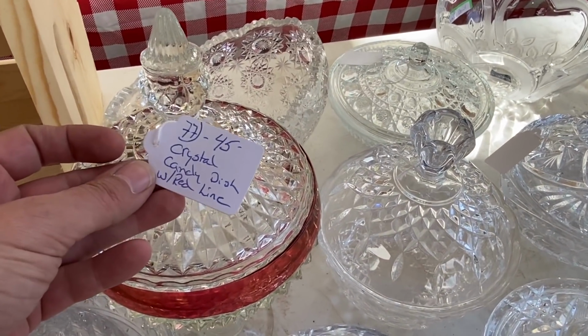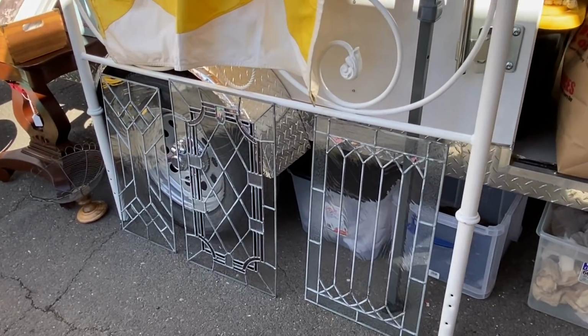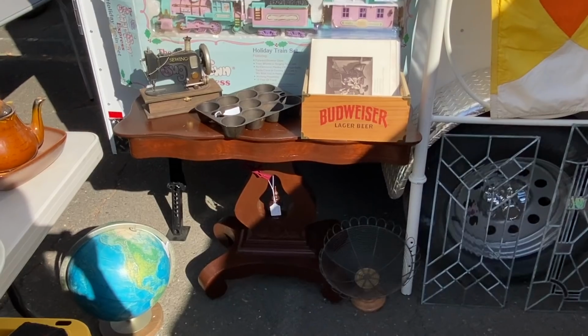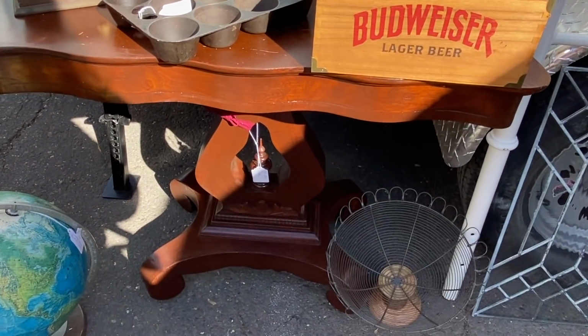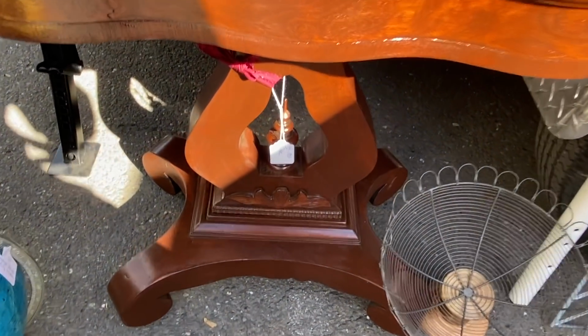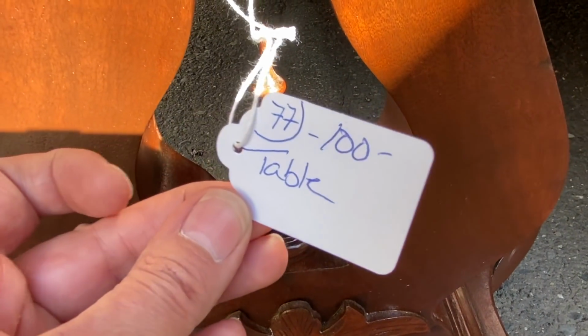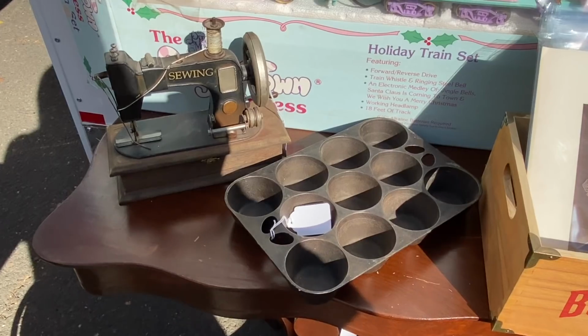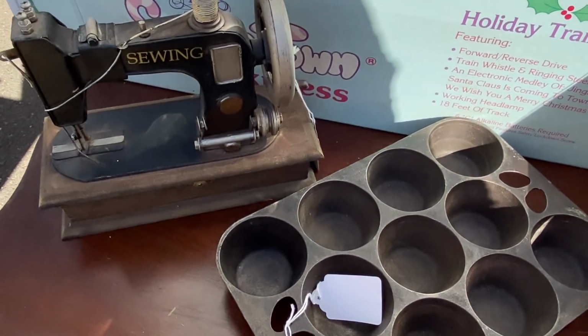So many crystal candy dishes. I know we have a lot of people that like those out there because I do read your comments. Oh my word, I want it. I cannot believe the price on this baby either. $100, half off, $50, and could probably negotiate a little bit more. Why don't I have any room left for furniture in my house? I could cry right now.